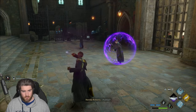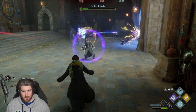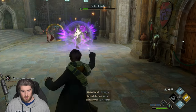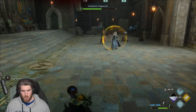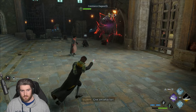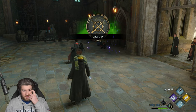Loser. Come on, 41. Hit her for 41. Wait, what? Why did my wand not work? I don't have enough. I think it was because I had used it too recently. Whoa, chill. Leviosa! Come on, Constant Dagworth. Victory is ours. I could be using R1 there as well.